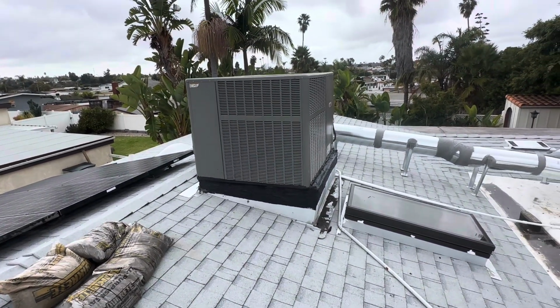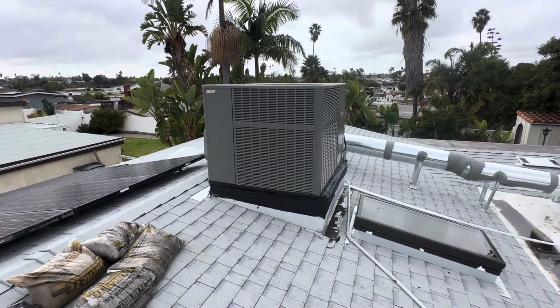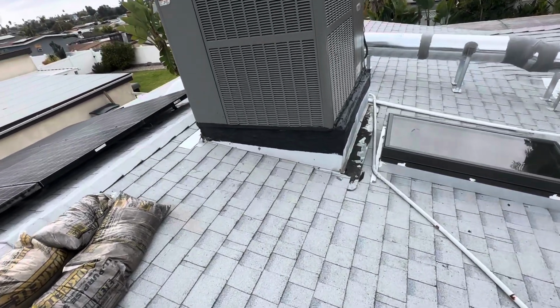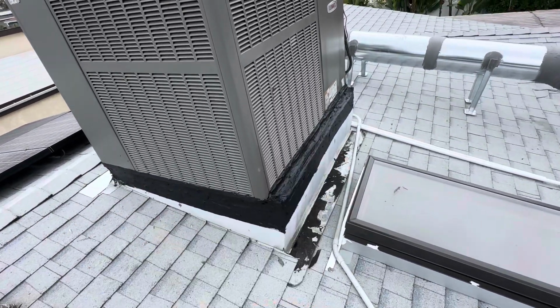3260 Mobley Street. This is Ian with Build Brothers, trying to do a little investigation and figure out what the heck went on here with this big old leak. So here we've got the existing curb, our new roof, existing air conditioning unit, and that big old black band of mastic around it.